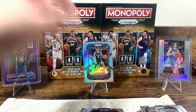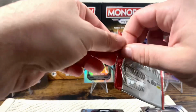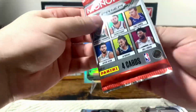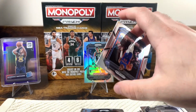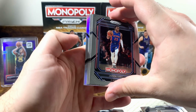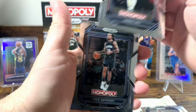Okay, so blaster number one. Not the greatest, but, you know, like I said, very high ceiling on this stuff. If you just hit one of the right cards, very, very high ceiling. Okay, so the rookie was on the front, Jaden Ivey. That's a good rookie to hit. Okay, I think I see a silver on the back. Jaden Ivey.